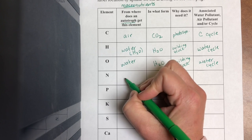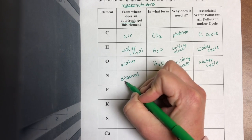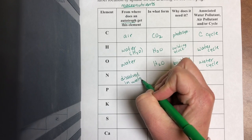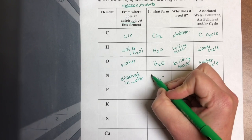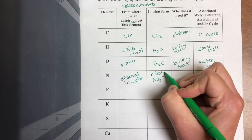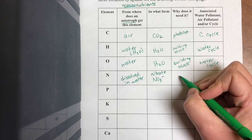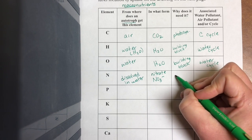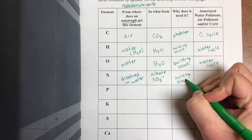N, where does it get it from? It gets it dissolved in water. Okay, in what form? Nitrate, which is NO3 minus 1. Why does it need it? Often it needs it as a building block. So I'm going to again put it's a building block. I keep putting down it's a building block.